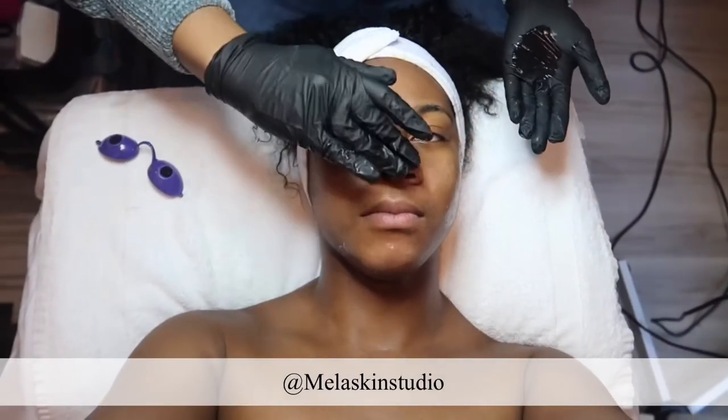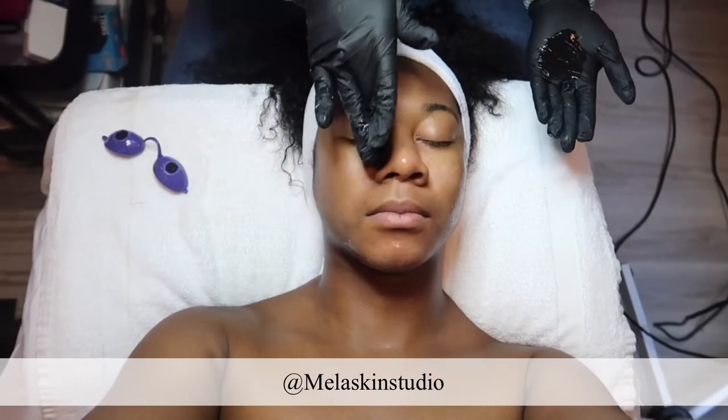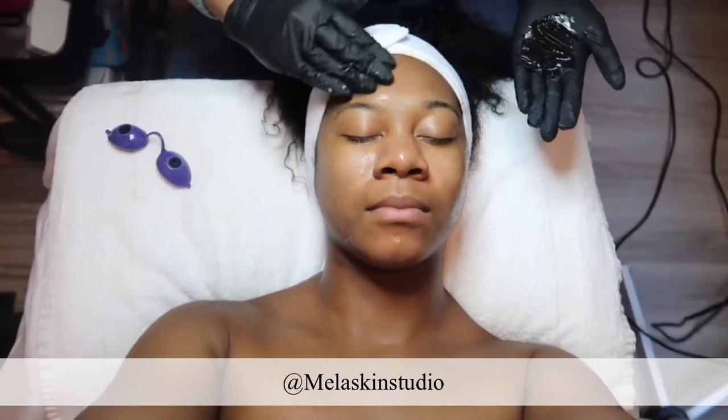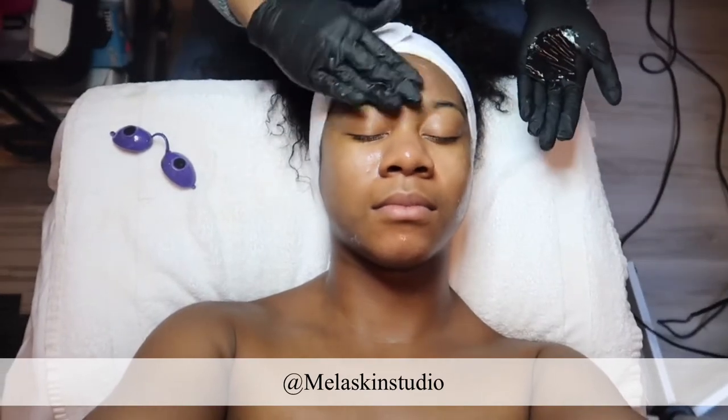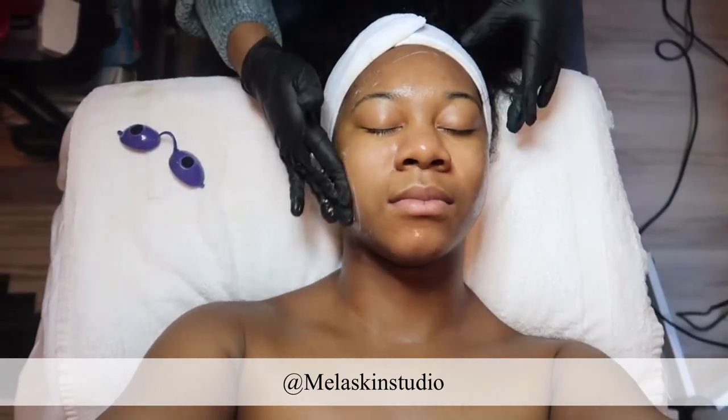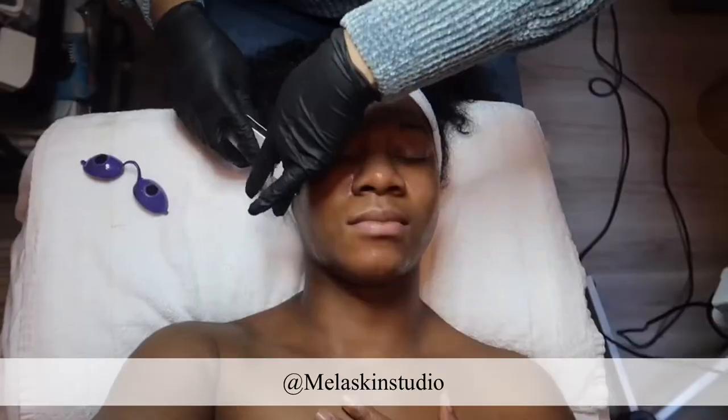This is a decongesting solution. Do you feel any tingling on your skin? No, not really. This is to soften up the congestion. I'm gonna put a warm towel on you and I'm gonna turn the steam on so you can steam a bit so it can soften up the congestion.